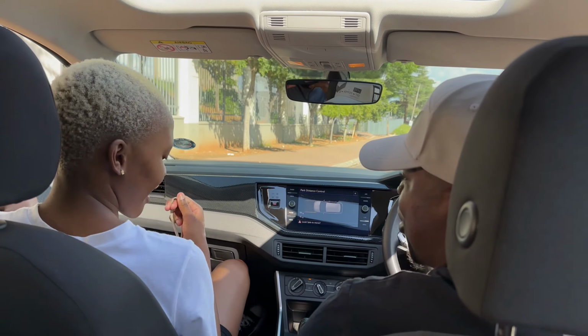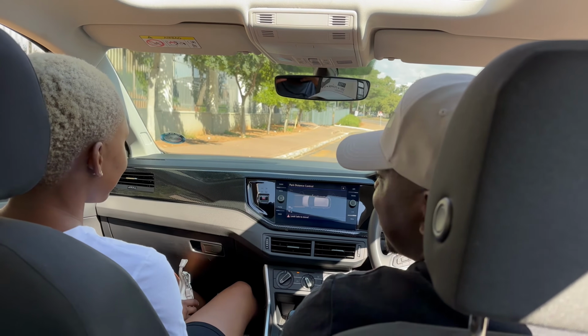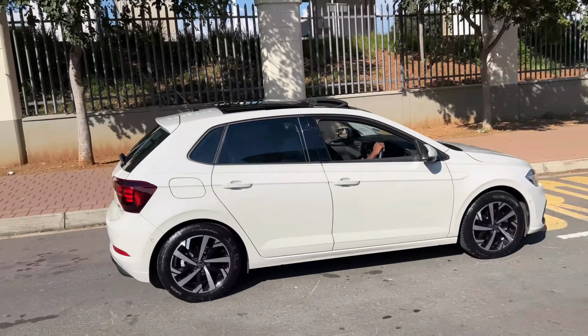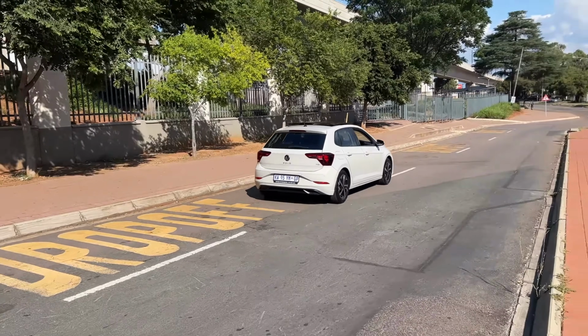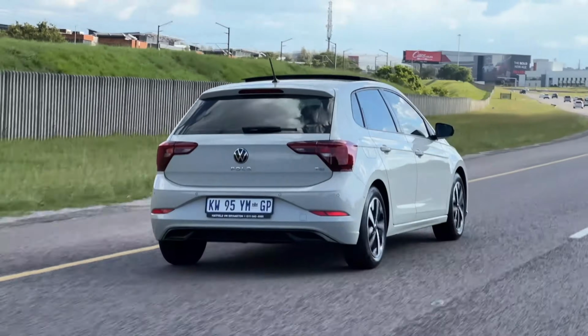So yeah, but maybe you should avoid a Polo if you wanna be a faithful guy. And hey, wait, I'm not saying people who own Polos or drive Polos are not faithful. I'm not saying any of that. But anyways, let's move on. That's getting hectic.